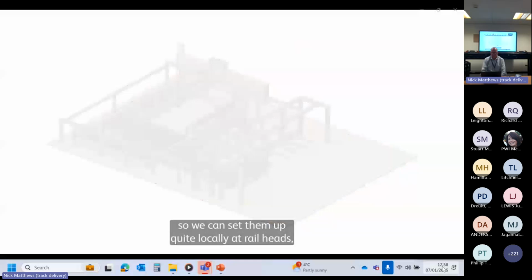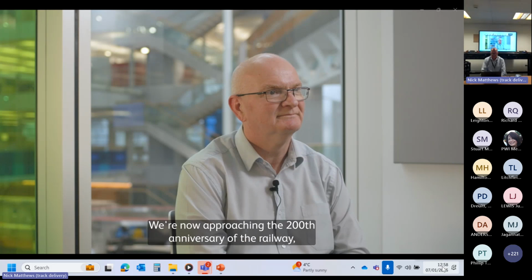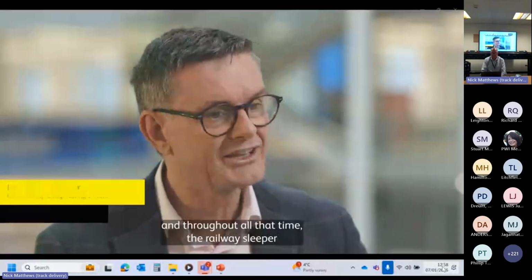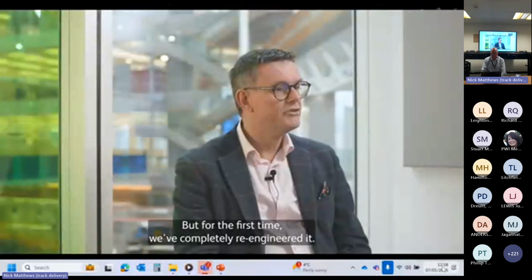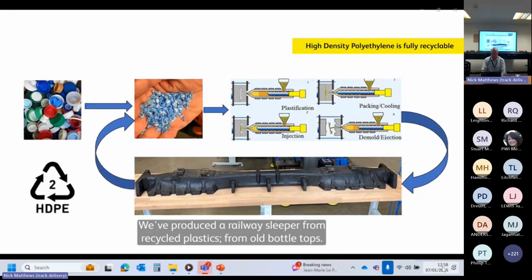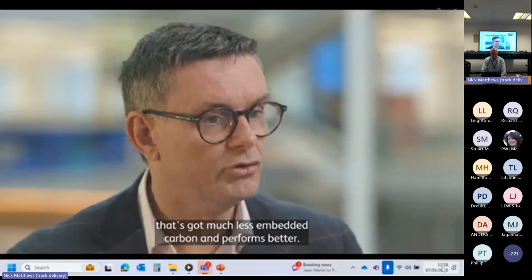So we could set them up quite locally at railheads, but these could be regional nodes. So actually there's great potential for UK jobs in the Hedgehog Sleeper as well. We're now approaching the 200th anniversary of the railway. And throughout all that time, the railway sleeper has looked like something that came out of a Victorian sawmill. But for the first time, we've completely re-engineered it. We've produced a railway sleeper from recycled plastics, from old bottle tops. A railway sleeper that lasts longer, that's got much less embedded carbon and performs better.